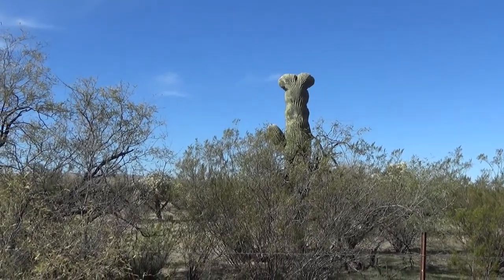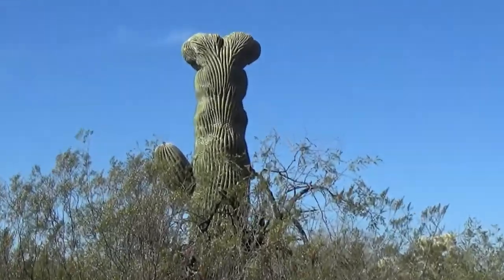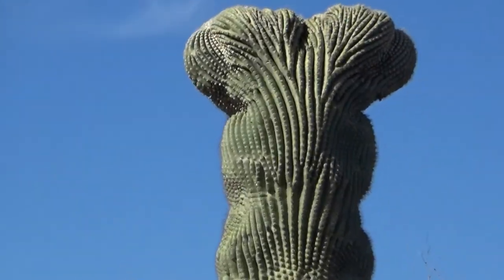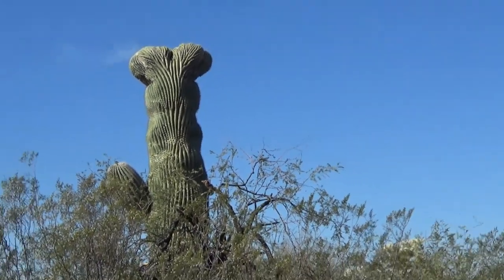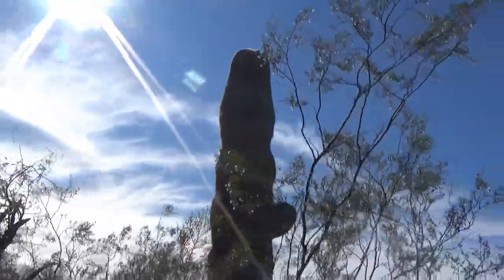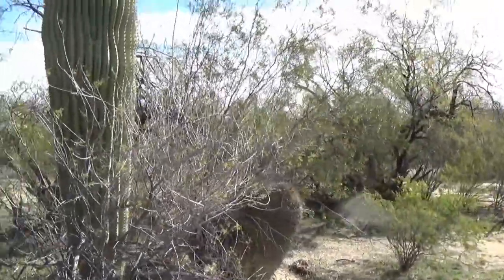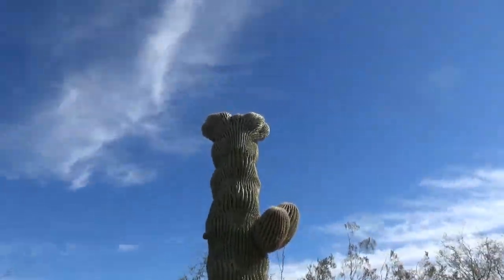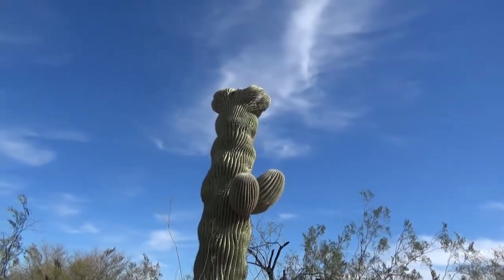I am on my way to Green Valley, mile marker 52 going south on 19. I looked over and I saw this. I said, I gotta stop and go film this. It's a Crested Saguaro. I'm gonna go see the other side. Just gotta keep your eyes open. These things are everywhere. That's a big one over there. Pretty cool. I'm like 20 miles from Green Valley.